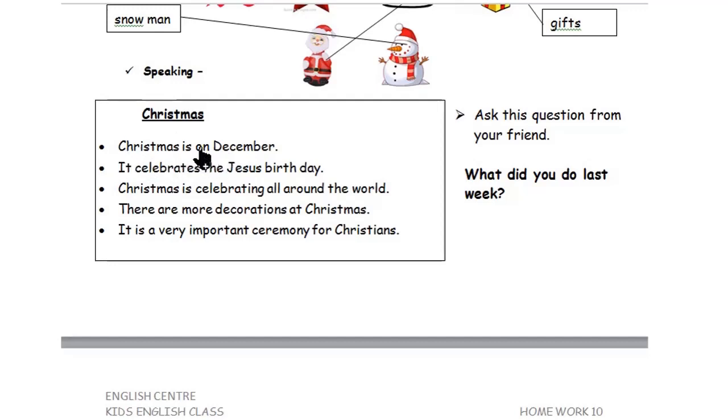Christmas is in December. It should not be on, it should be in. Christmas is in December. It celebrates the Jesus birthday. It celebrates the Jesus birthday.